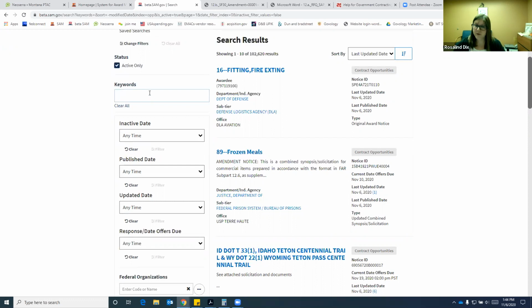Keywords can be beneficial depending on what it is you're looking for. You may be able to find opportunities using keywords that work better than using NAICS codes. So I think it is beneficial to play around with the keyword search, but I would just caution you, you may get a lot of results that are not applicable, maybe hard to sort through. There is also a difference between searching a short phrase or a group of words or just one word at a time. You'll definitely see different results when you do that.